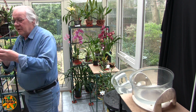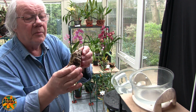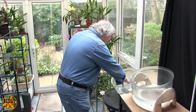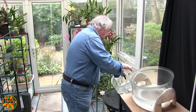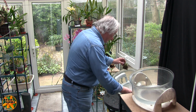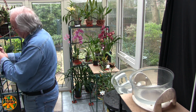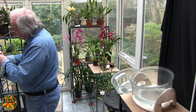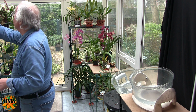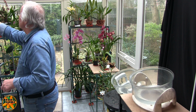As I am not happy with this one. This is the little one that went in the kitchen for a while to stop it dying of cold. It's not growing. It's back out here now because the daytime temperatures are more suited for it. I don't think it's going to make it personally. It's a Cattleya brevipedunculata. It's a shame actually because that was a gift. Never mind, we do what we can. You know, you can't win them all, as they say.